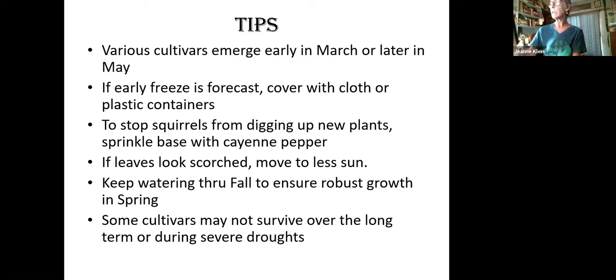And again, some cultivars just might not survive at all. It might be that they died, that their eye was too close to the top and it got hit by the freeze and just killed it, or again, severe droughts.